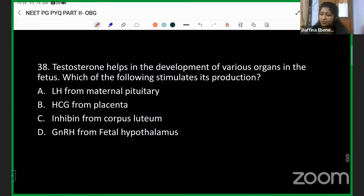Testosterone helps in the development of various organs in the fetus. Which of the following stimulates its production? It's a very straightforward question. HCG from the placenta is what is going to stimulate the production of testosterone. Yesterday we saw a table. If there is an undifferentiated gonad, depending on the SRY gene on the Y chromosome, it's going to differentiate into either a male gonad or a female gonad. But for the initial stimulus for the testosterone to form, you need HCG from the placenta. That is the answer for this question.